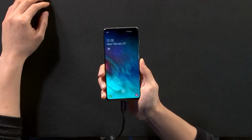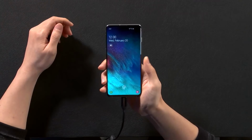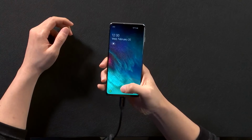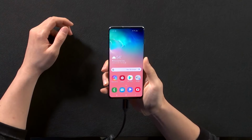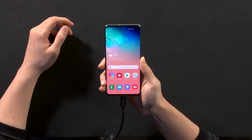Ultrasonic fingerprint scanner. Can we show them how it works? Sure. It's really simple. All I do is place my thumb on the bottom of the screen. And that's it. Wow. That is really easy.